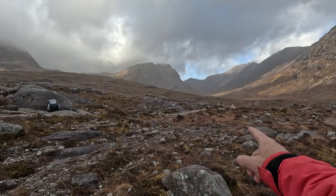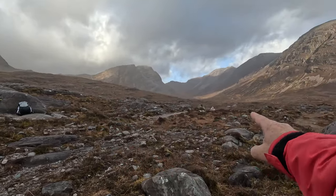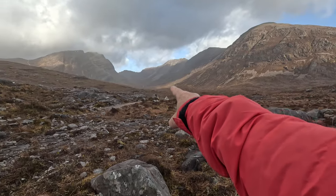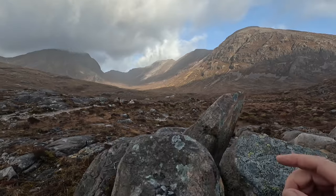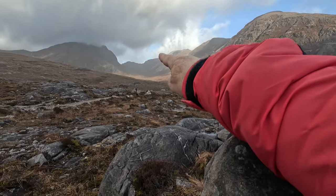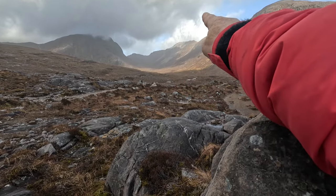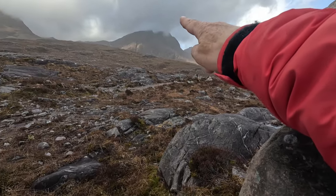So you get to this point here and you've got three choices. You can go that way up to Sgorr-Ruadh, you can go that way across to Beinn-Liath-Mhor, or you can follow the path right up the glen to the col at the head there. As it's very windy, I'm going to choose the path of least resistance today, which takes me right up to the head of the glen there. Then I'll make a beeline up to the summit, and I'll come back down and I'll go up to that summit.